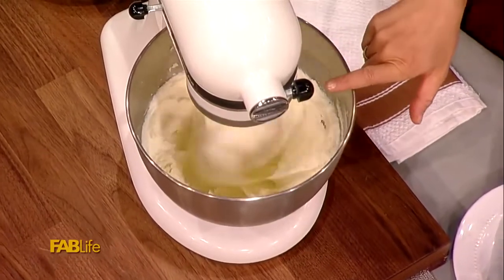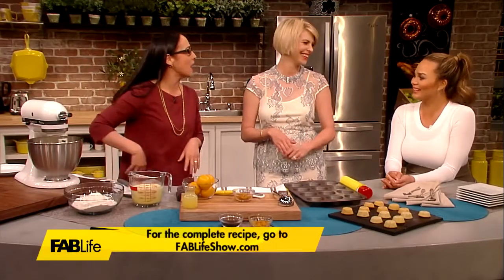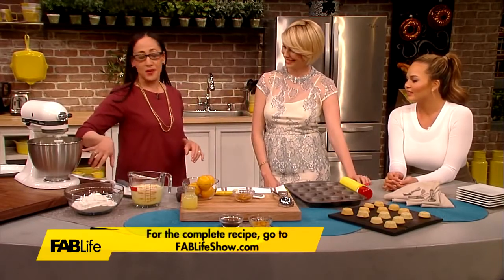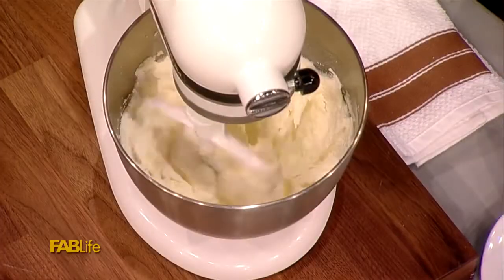It generally takes 3 to 5 minutes. You want to use a paddle attachment. And what I always say is let the machine work for you. People stand over it and freak out a little bit. Just let it go. And when it's nice and fluffy and white, like a cute bunny, then you know you're good to go. And here's the amazing thing: you can turn it off. You just turn it off.